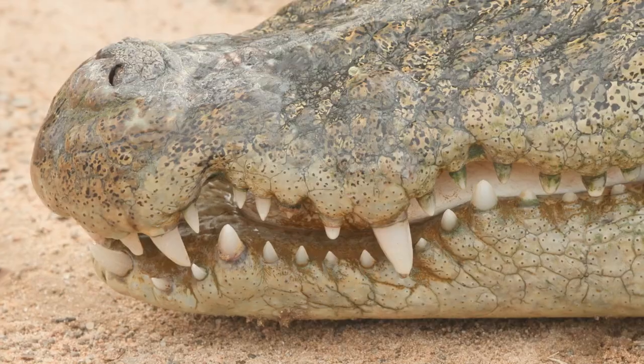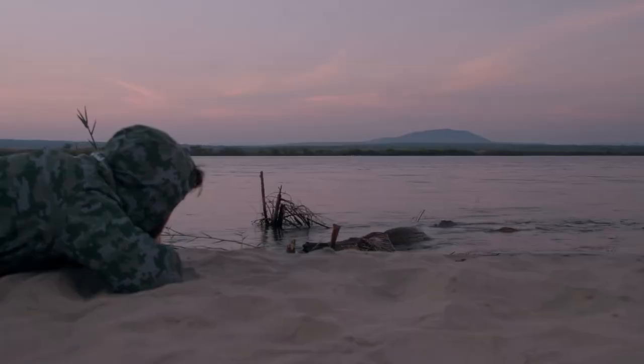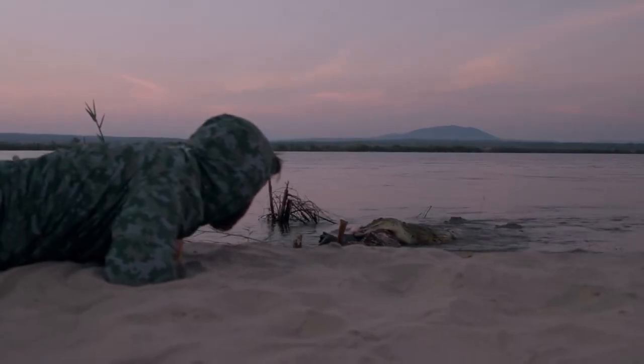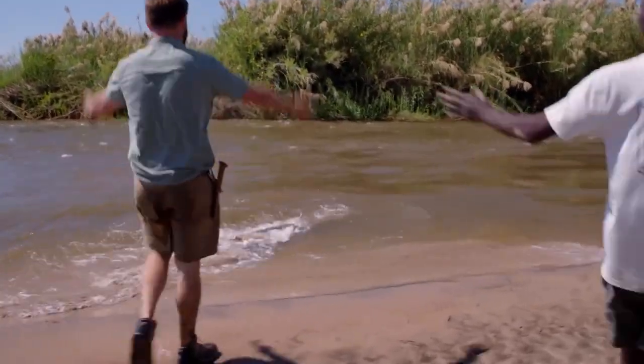Absolutely, 100%. This is just a reminder that getting up close with these animals can be very dangerous. Luckily, I've been working with wildlife for decades, but I wouldn't recommend going near crocodiles like this to anyone.